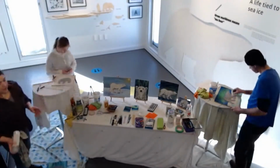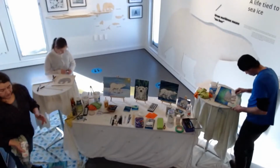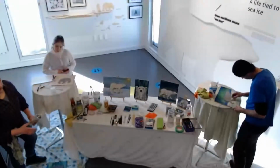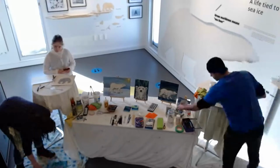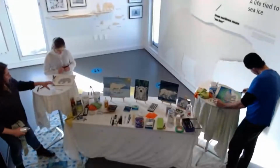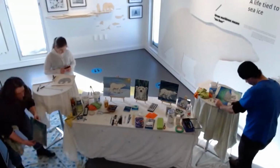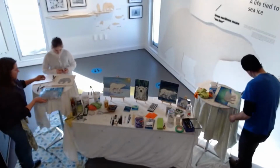I'm using a low odor clear matte fixative. I think almost any kind of fixative will work. But if you're doing pastels, you do need a spray fixative. You won't be able to brush any kind of varnish on it. So I'm just spraying where the pastels were. That's right. So now you notice it's gotten a little bit darker, okay? We'll let that one sit for a bit.